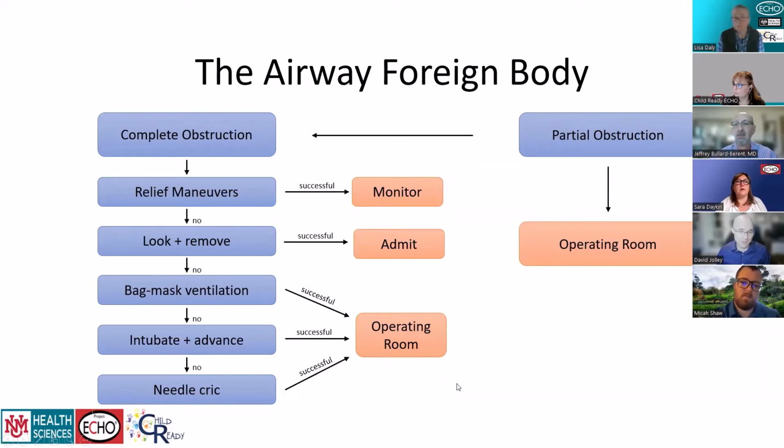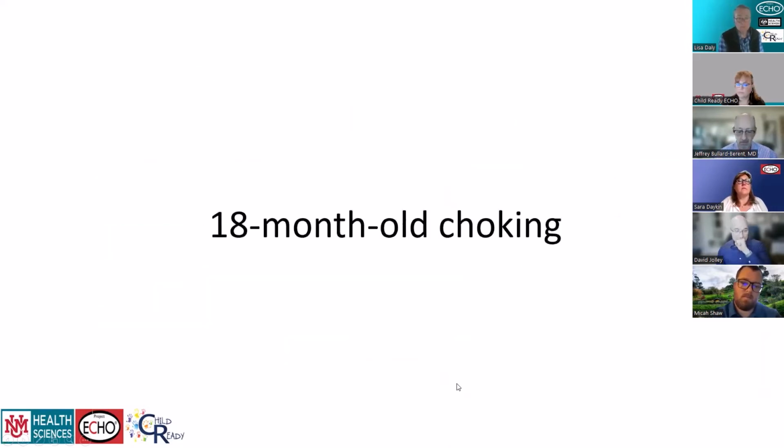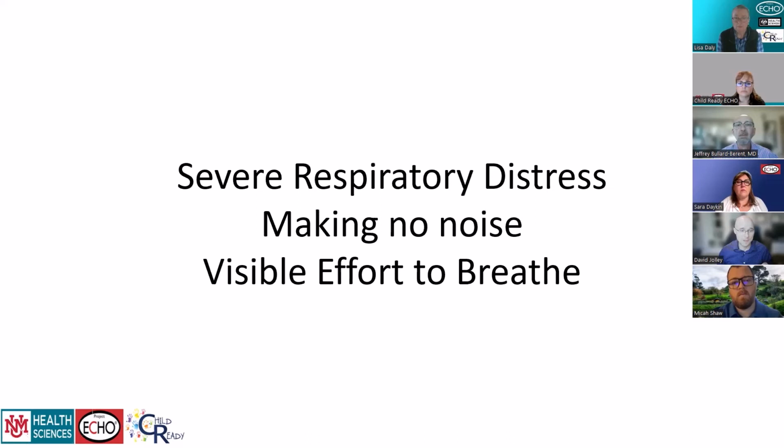So the first case, speaking of airway foreign objects, is an 18-month-old that's choking. This was around 10 o'clock at night. EMS is called to the scene where you find, next slide, a kid who is in extremis. He's in severe respiratory distress. He is not making any noise, and he has visible effort trying to breathe, but not having any air movement.